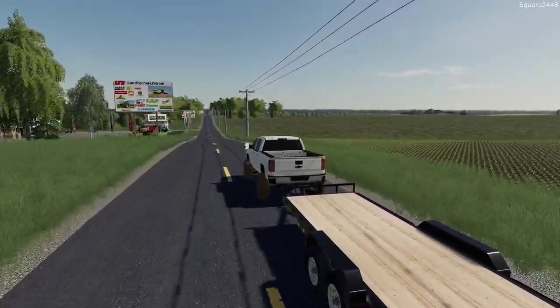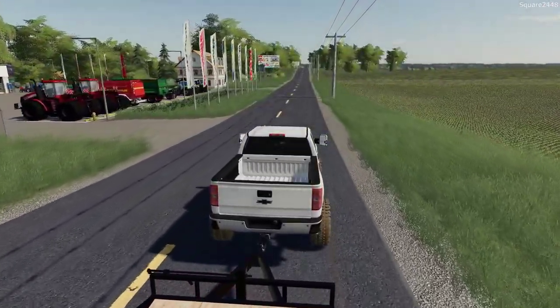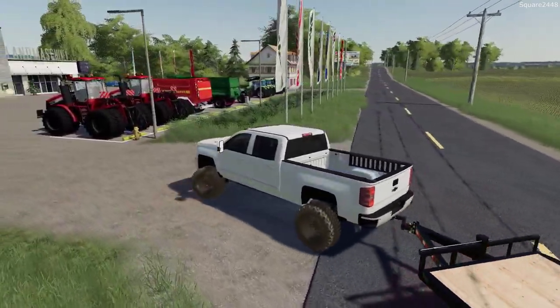This Duramax is one great truck. I really do like it a lot, and I think that this is probably one of my favorite Duramaxes here in FS19 so far.